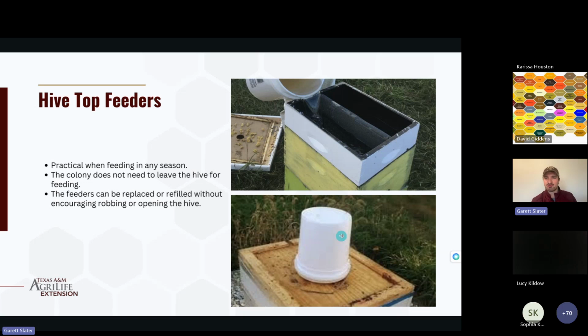I think this is a 1 gallon feeder, and 1 gallon is a really good size to use. You can use a quart jar, or any type of jar. But one thing I like about these plastic ones is that it's hidden from the sun, so those UV rays aren't coming in and causing any issue with the honey. I'd rather use a less transparent bucket if possible, because you don't want the HMF to develop in the honey and cause any issues.